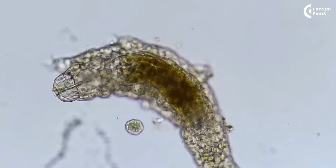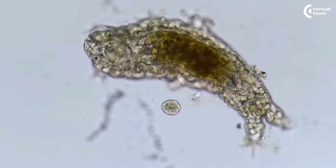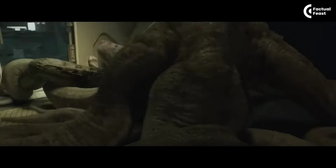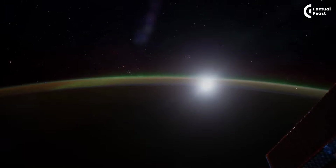But is there a rationale behind why some terrestrial organisms are prepared to survive exposure to space conditions? Why is Earth full of forms of life living on the edge? Are we one step closer to discovering life on another planet? And could we someday populate other worlds with life?